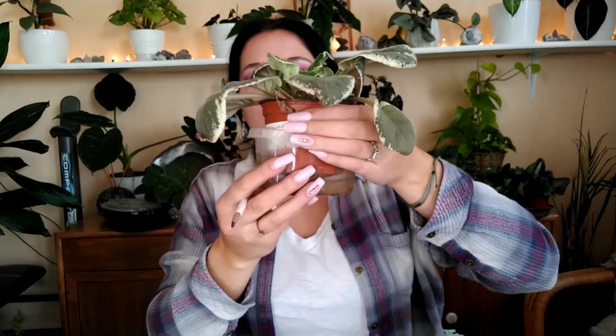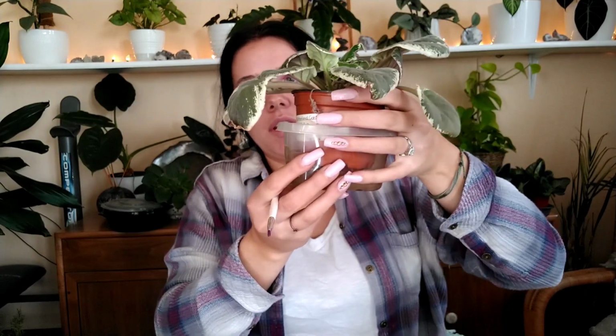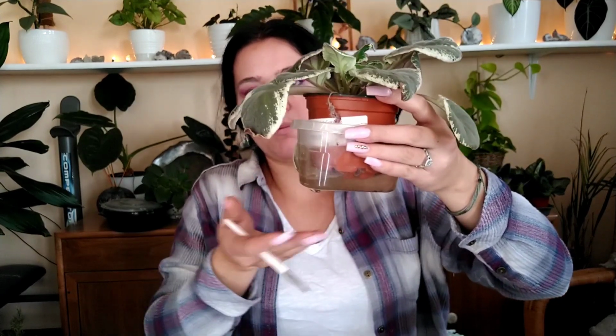In this one, I just have it in a container. You could literally put this in its own pot that you like, and then just take it out when it needs water, let it soak up bottom water, and then put it back in the container. So those are some different ways that you can pot your African violets.